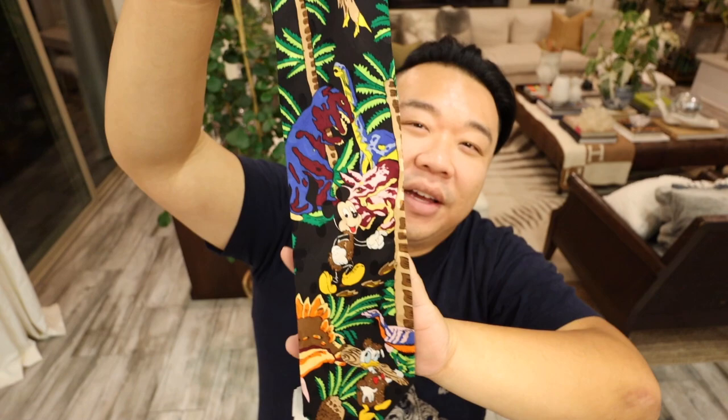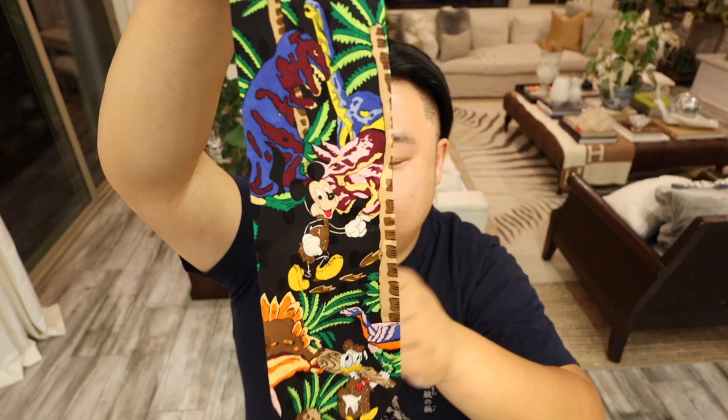And then I got a third one, which is this other Disney one. It's a caveman one with Mickey and Donald and a T-Rex and a Triceratops. So I thought this was really fun. This one was $3, the other Mickey one was $4, and the cat one was only 99 cents. So that one was an awesome deal. I can't wait to try making those into twillies. I think it's gonna be super duper fun.